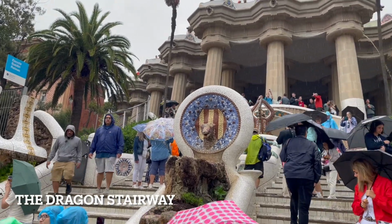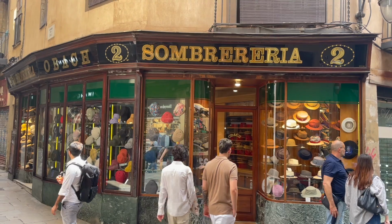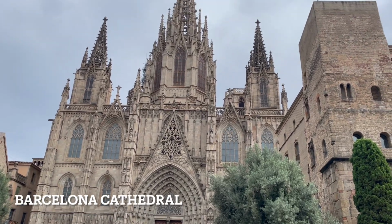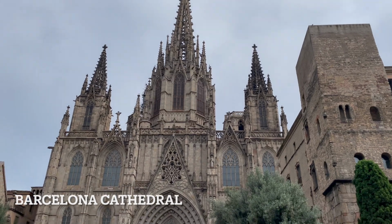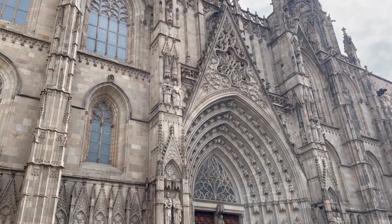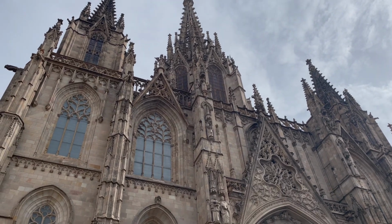Next, I'll take you over to the Barcelona Cathedral and Gothic area of Barcelona. The Barcelona Cathedral was constructed beginning in 1298 and was completed by the mid-15th century. Located in the Gothic Quarter, this is the historic center of medieval Barcelona. It's called the Gothic Quarter because it used to be the Roman village.